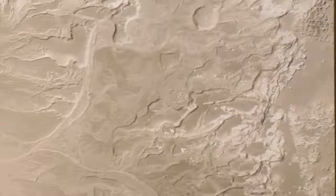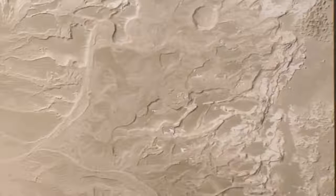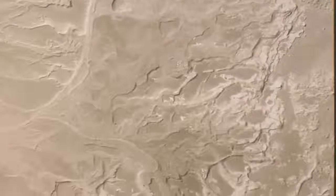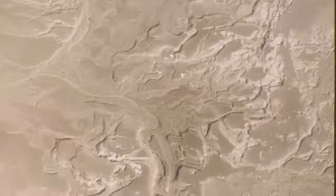And where they empty, they spread out into a fan. The sediment that's left behind spreads out into a fan. And people found these, and after studying them and trying to disprove their hypotheses about these, they're left with the idea that these are deltas.